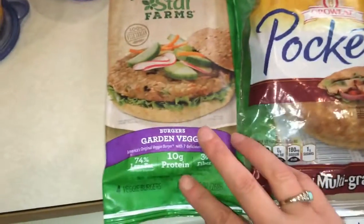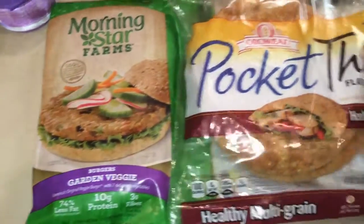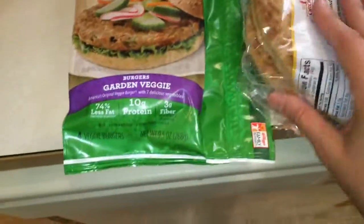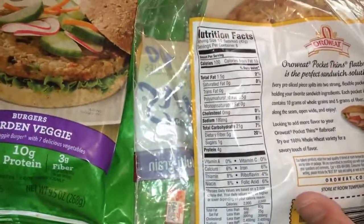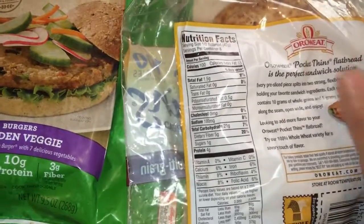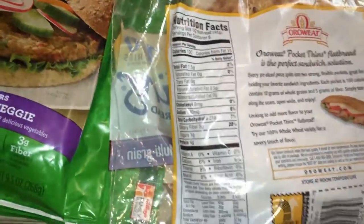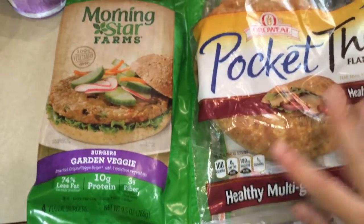Anyway, so dinner tonight is going to be one of these garden veggie burgers, and these are 3 points, and then the pocket thins, and these are also 3 points. And I'll just have half of one. I think half of one is 3 points. There's some nutrition facts on those, if you can see it, because my phone doesn't like to focus on things like this. Anyway, so I'll put one of these inside one of these.